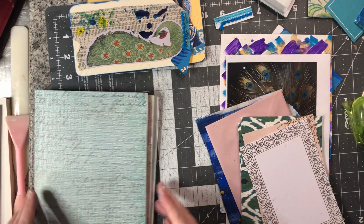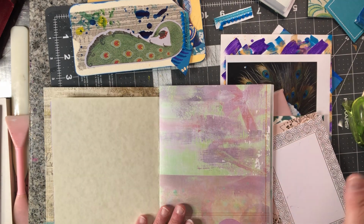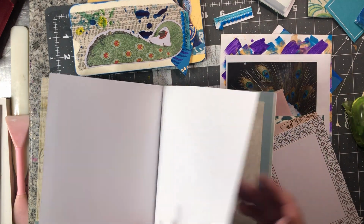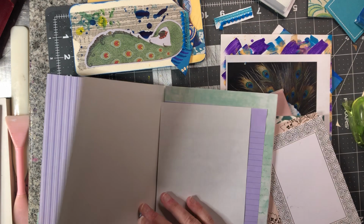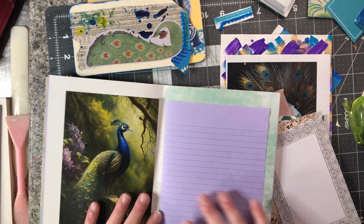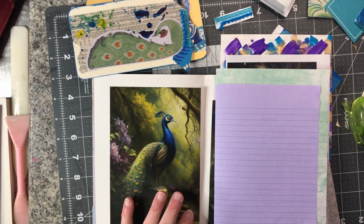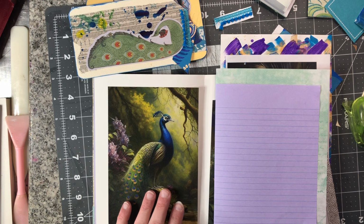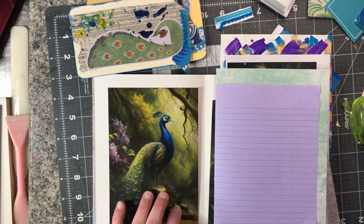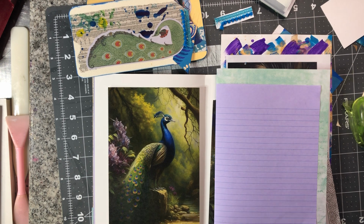So we have in here, I know I have on one of the blank pages, this lovely lady. I've got these throughout, and I need to figure out if I'm going to sew them on or... I'm kind of feeling like I want to stick them on, but do like a collage kind of around them.